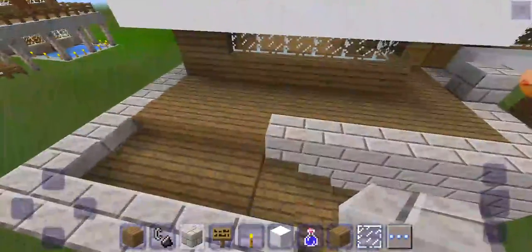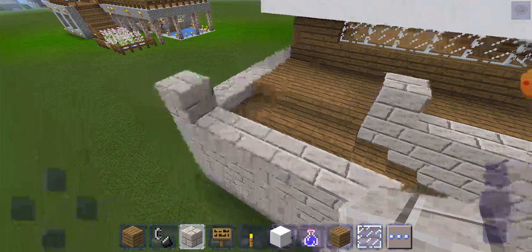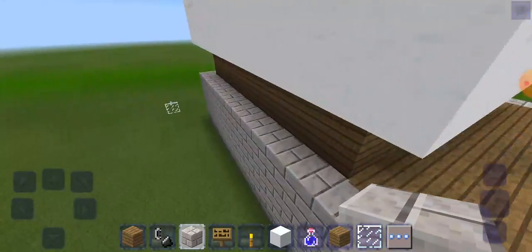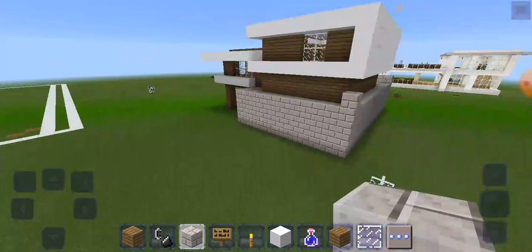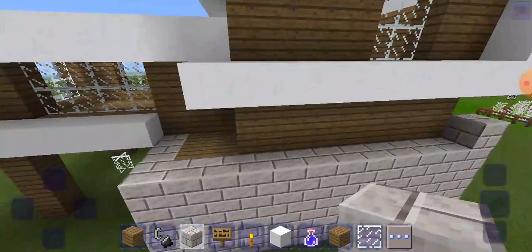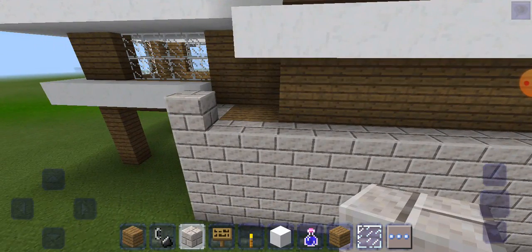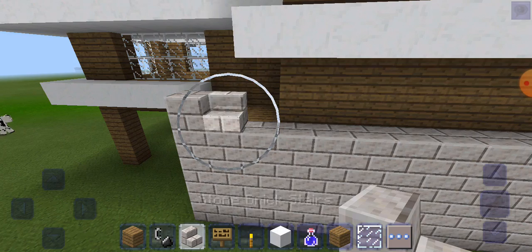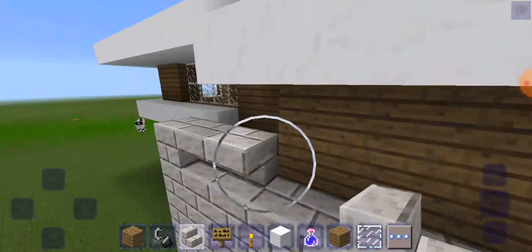We got a stone brick right here. Right here. Right here. Now, guys, we're gonna look for this little guy right here. Something like this, guys.